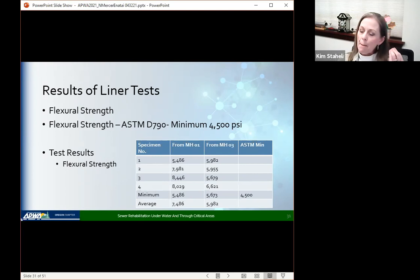If you took the minimum flexural strength and flexural modulus that we got in all of the samplings, the minimums, and you then did the design with it as if you were doing a design at the time, you come up with a safety factor of about 1.8. If you did the average values, the safety factor in the design was above 2. So talking with the county, they felt good about just going in and looking at a repair.